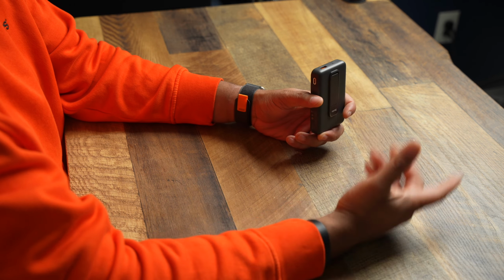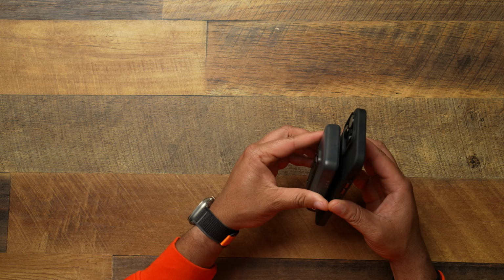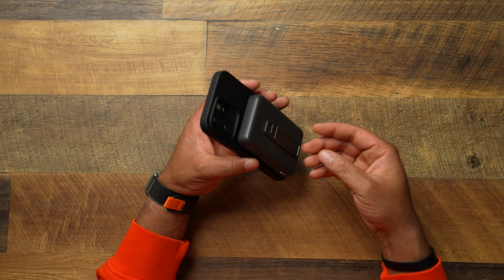And that also means if you're traveling with somebody, you can charge your device up, give them this, and they can charge this up as well. You can charge two things at the same time. This comes with a USB-A right here, USB Type-C. Throw it on the back of your phone. I mean, you can't really do it any easier. It's gonna start charging automatically. You're gonna have your little indication lights letting you know how much battery charge is left.